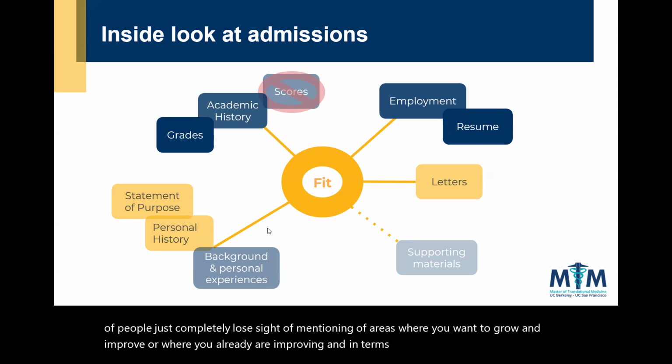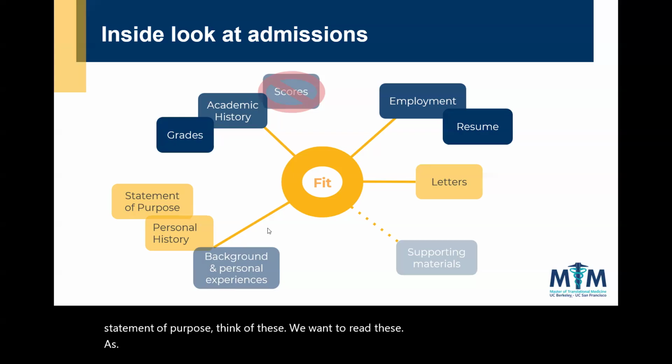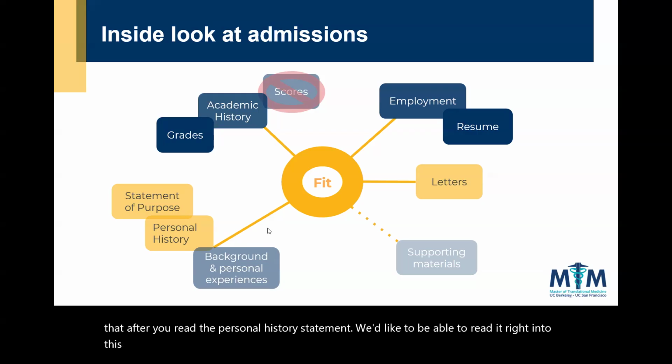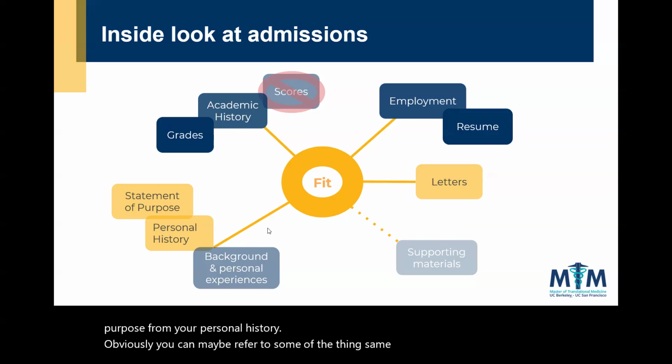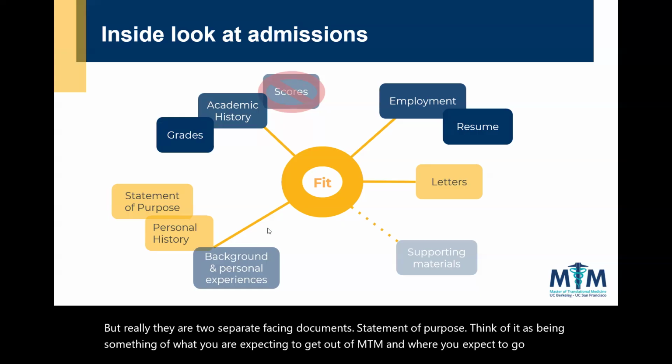And in terms of the personal history and statement of purpose, we want to read these as back to front. So back meaning your personal history would be basically from this point in time in the past. And then we like to read that as a standalone document, but it should read that after you read the personal history statement, we'd like to be able to read it right into the statement of purpose. So there should not be a repeat of material in your statement of purpose from your personal history. Obviously, you can maybe refer to some of the same things, but really, they are two separate facing documents. Statement of purpose, think of it as being something of what you are expecting to get out of MTM and where you expect to go and why this program would help you get there.